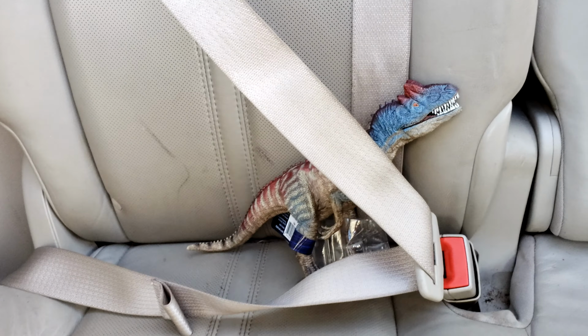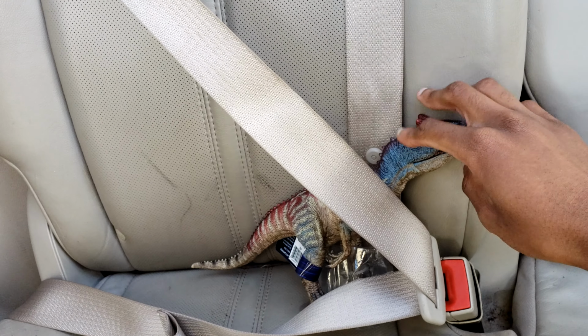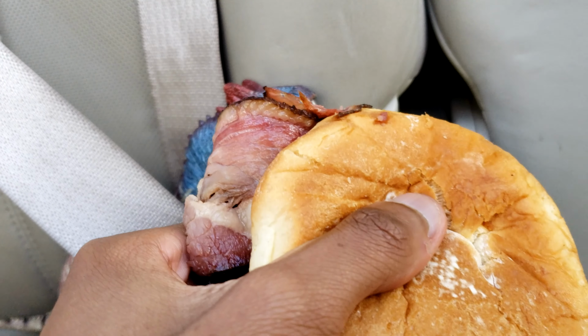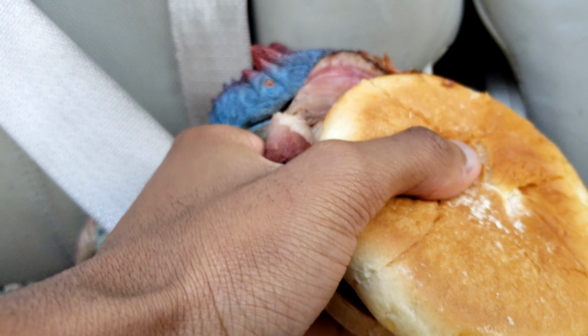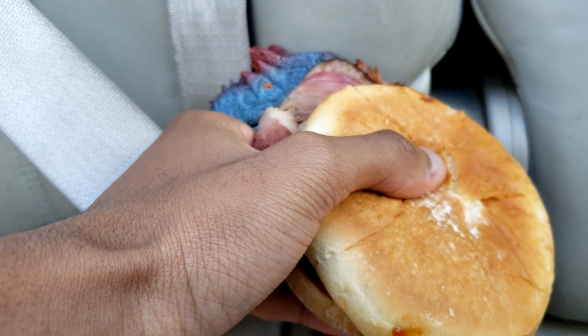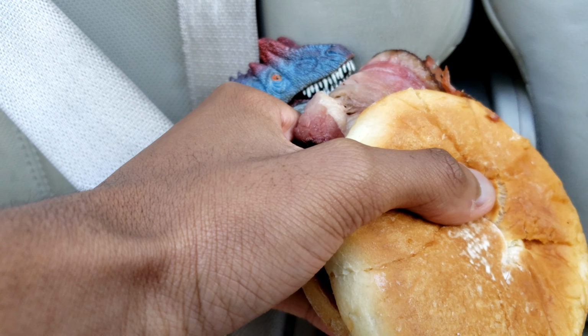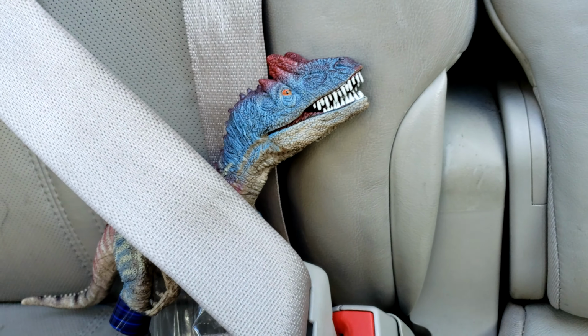I put him in a seatbelt so he'll stay safe on the trip home. There you go, little buddy. You sit in the back seat and I will take us home. Here you go, buddy. Have some of my brisket I got from Arby's. It's good. Have some. There's curly fries in it, brisket, barbecue sauce. See, it's good, isn't it? That's my boy right there.